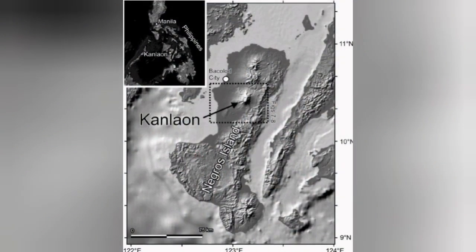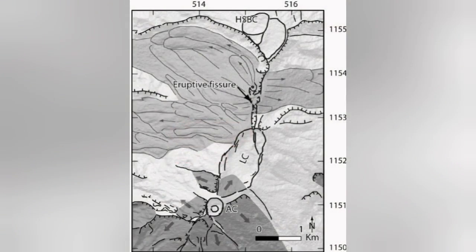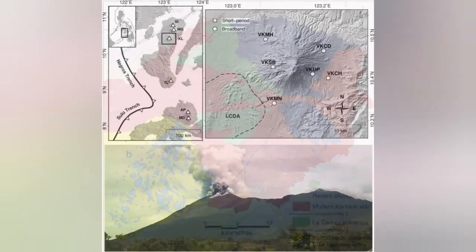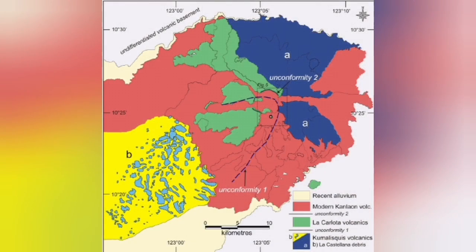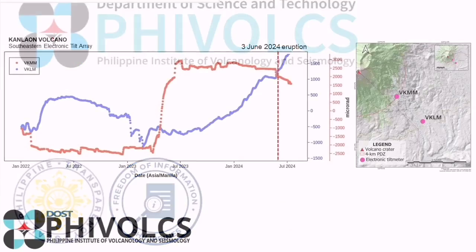It's 2,464 meters, around that height. Of course, it changes with every eruption. On the island of Negros, we had an eruption of this volcano in recent times. And the Philippine Institute of Volcanology and Seismology has now released a latest warning about this.